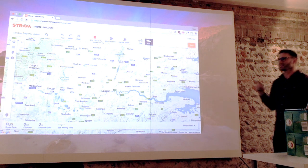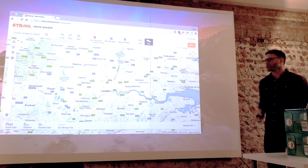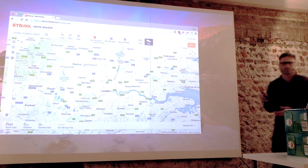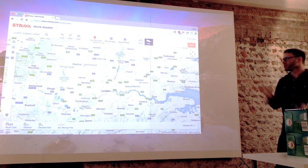Because you don't actually need to go and plan a route before you go on a run, right? You can just go out, and if you happen to run across a segment that already exists, then you'll be tracked across that segment and see yourself on the leaderboard. So you can be an ad hoc runner, that's the whole point of our app. You don't need to plan anything.